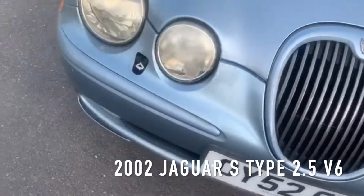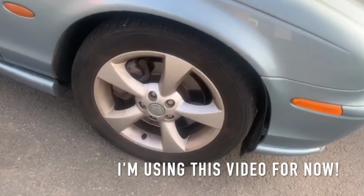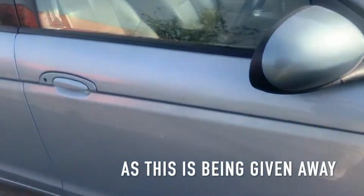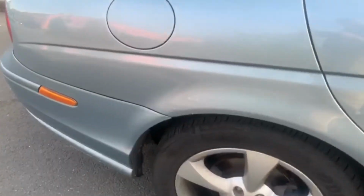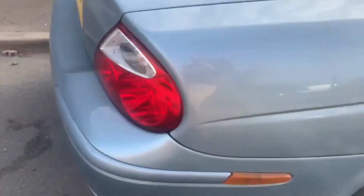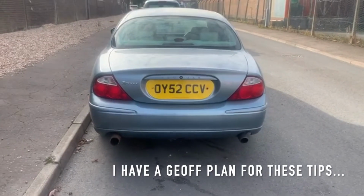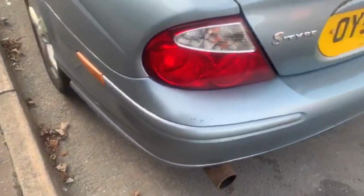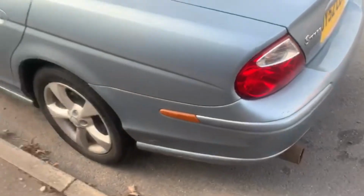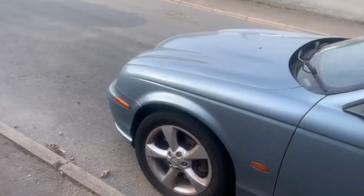Jag. Headlights want mopping. You got a washer cover missing there. Wheels are pretty good. Tyres are okay. Little marks on the door there. Well, a little bit of rust. Only a little bit. It's got optional different exhaust tips. Attachable tow bar. Where the rest of it is, I don't know. Only a small amount of rust on this arch. No rust on the front arches.